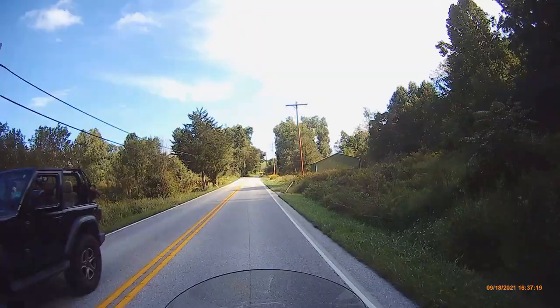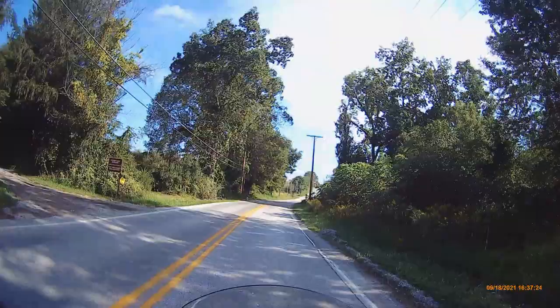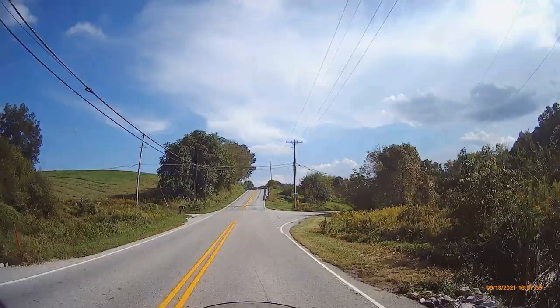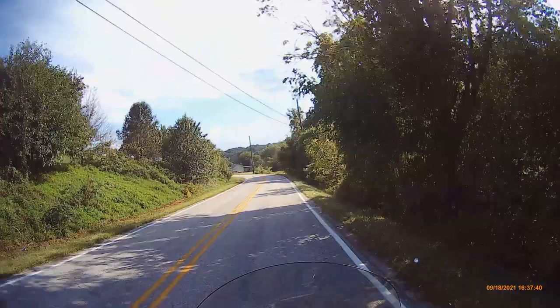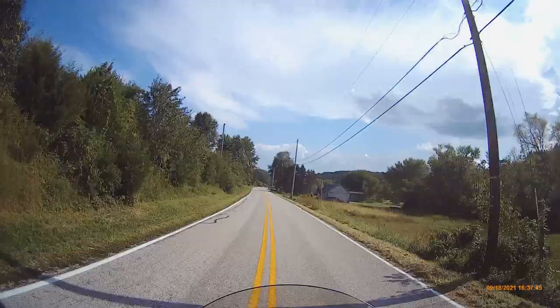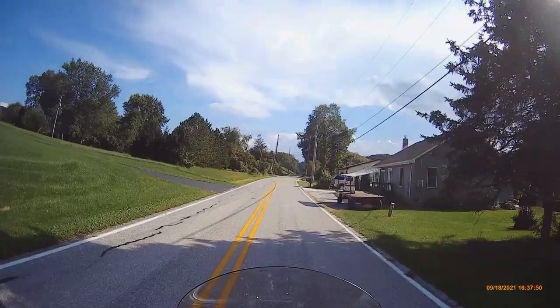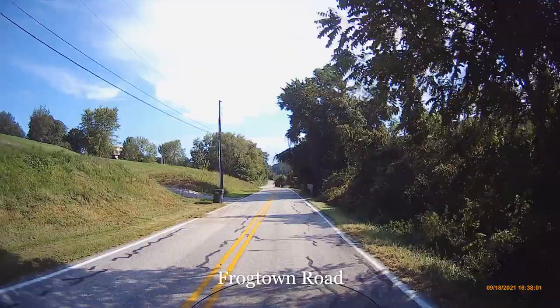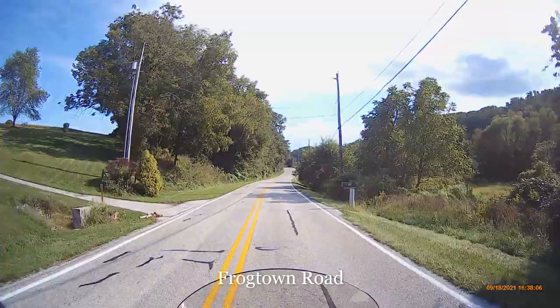I'm going to take a little sidetrack here as we go off to the south. Now we're going to take a right at about 2.4 miles. This is Frogtown Road. So we're about 2.5 miles into the ride already, and got a nice little short flat area up here where again you see a lot of trees and some minor developments, but the road is very smooth on this part.